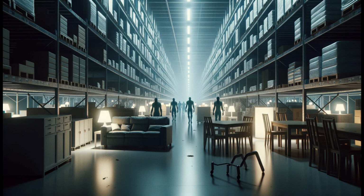The store had darkened considerably, and Jane now found herself in an eerily quiet section filled with children's furniture. Murals of enchanted forests and fairy tale castles adorned the walls, but in the dim light, they looked sinister. She pulled out her flashlight, but as she did, she heard it, a low, guttural growl echoing through the empty aisles. Slowly turning around, her flashlight beam fell upon a figure clad in the typical IKEA staff uniform. But its face was grotesquely deformed, eyes lifeless and jaw unhinged.